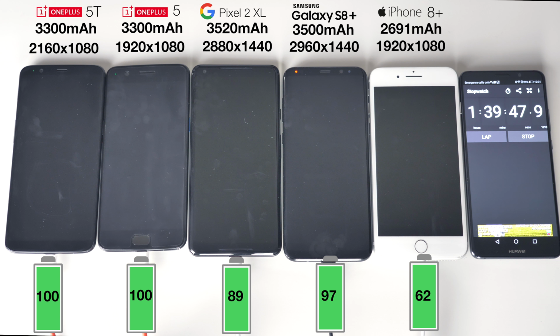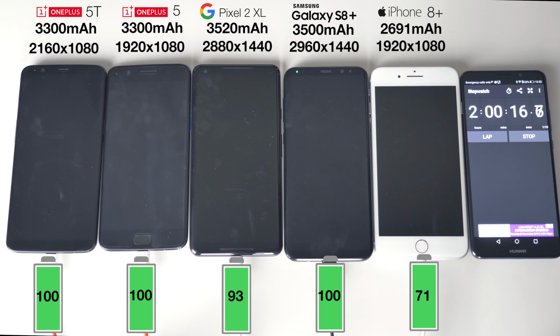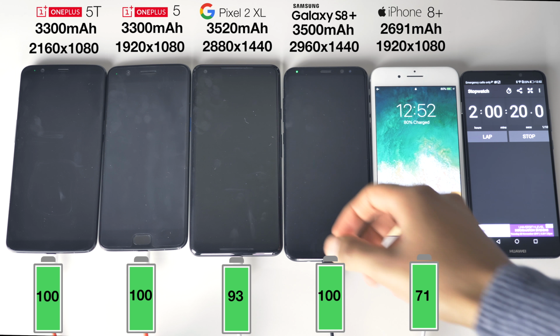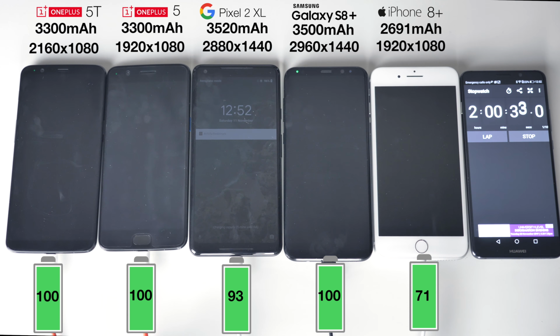But here we start to observe something really odd, because whilst the Pixel 2 XL is definitely charging at a much higher wattage than the iPhone 8 Plus is, it is edging very slowly towards the 100% mark. And I did check this on some forums before I posted this video to make sure that's actually what others are experiencing too, and it is.